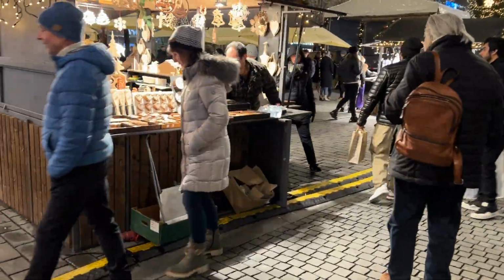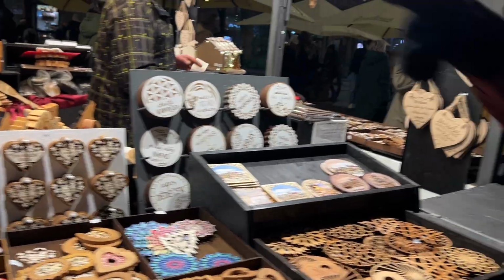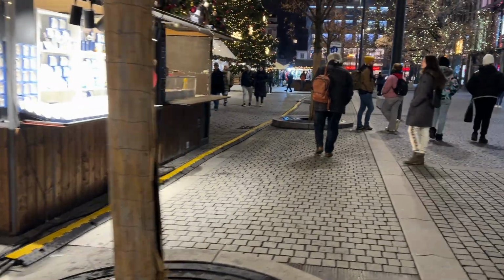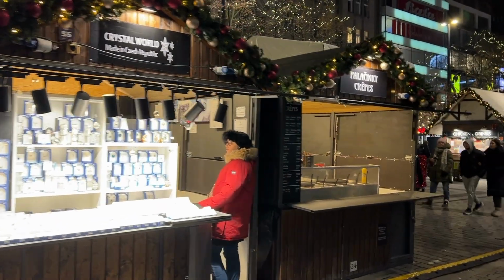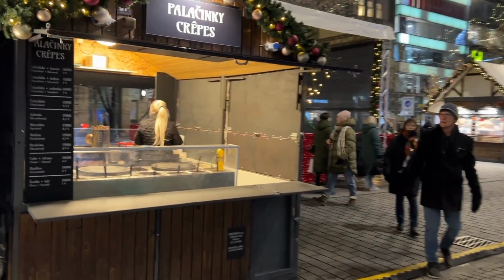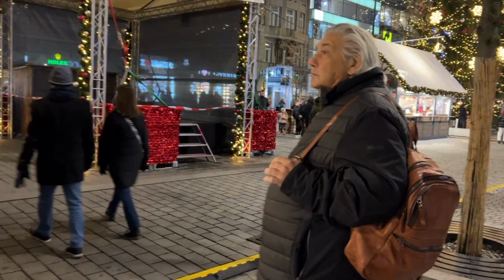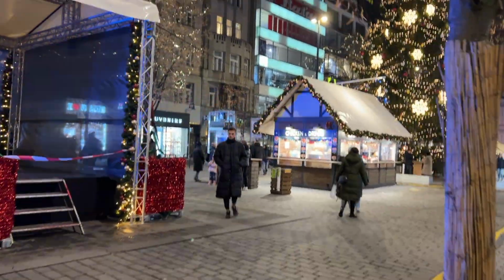This gentleman is selling traditional wooden Czech decorations, the perfect little gift for ornaments and displays. The next one is Crystal World, selling jewelry and other crystal items also made in the Czech Republic. Another crepe booth, but no caviar here, so the prices are more reasonable, from 140 to 160 Czech crowns or 6 to 7 euro. There's a stage where performers will be scheduled throughout the season.